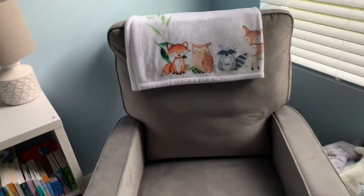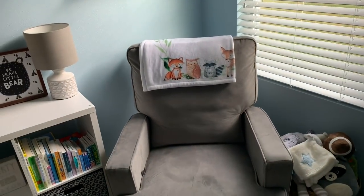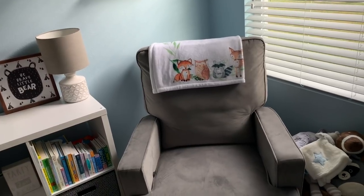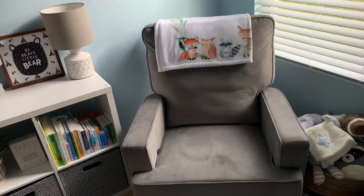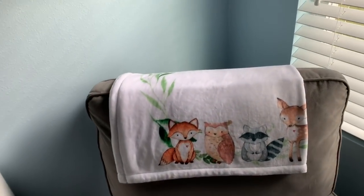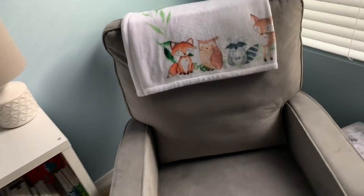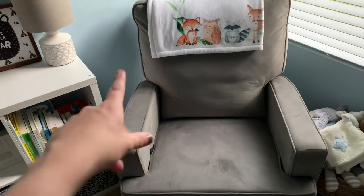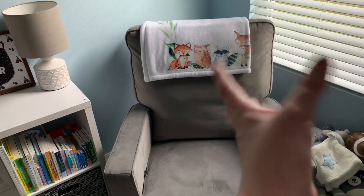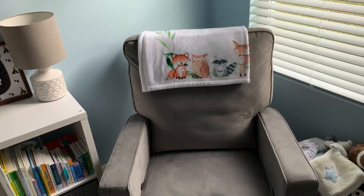And then we have the glider, which is also from Target. And I am obsessed. It's so comfortable. I can't even. It's so fluffy and so soft and just perfect for when I'm going to be in here. The blanket on top is actually a, I don't even know what they're really called. Sometimes people get sheets that you lay out and it has a circle on one side and then the month of how old they are, and you circle each month as they grow. So maybe it's called a growing blanket.